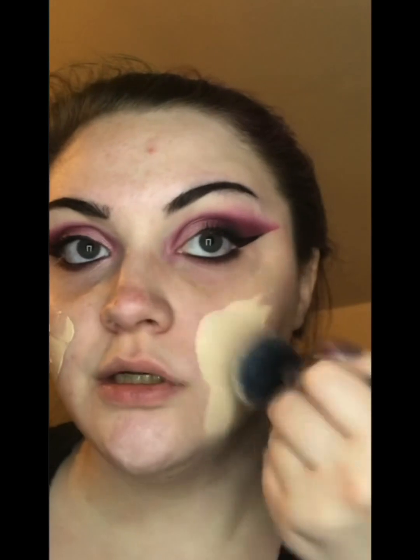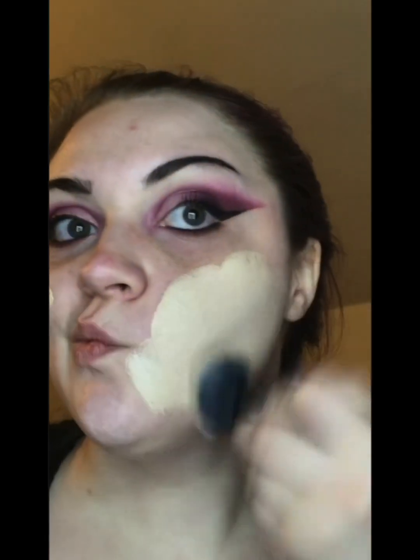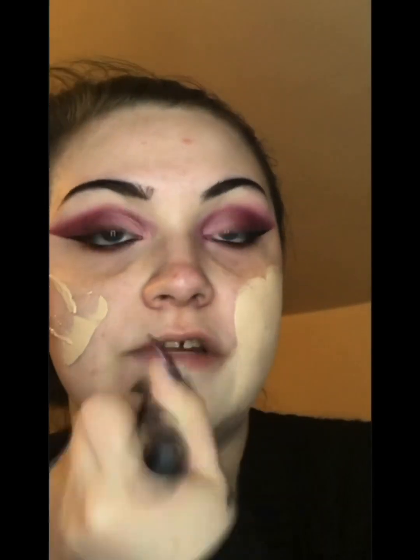Okay, and then I'm going to pump some of my KVD on here just to lighten it a little bit because this is a little dark. So we'll see how this goes. I also started using a brush for foundation, and it's actually really nice.